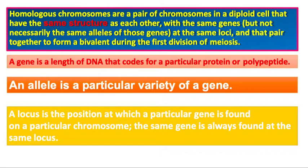A gene is a length of DNA that codes for a particular protein or polypeptide, and an allele is a particular variety of that gene. So a locus is the position at which a particular gene is found on a particular chromosome. The same gene is always found at the same locus.